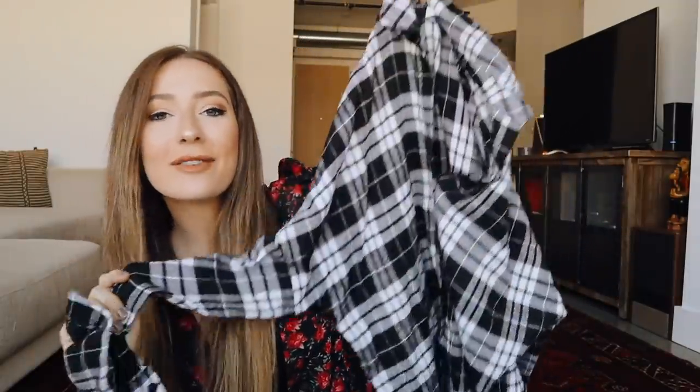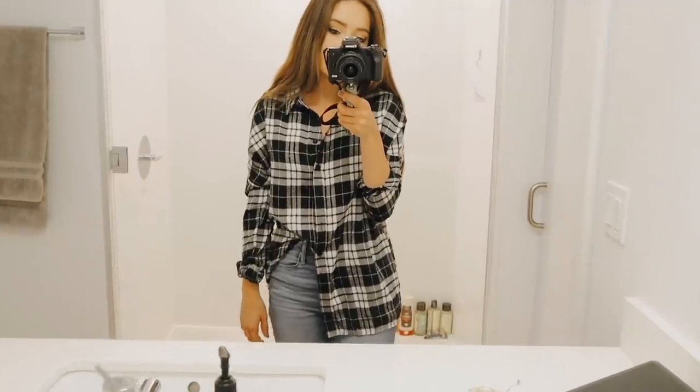I feel like obviously everybody needs a flannel in their life, and you probably already have a million flannels. I had so many in college, it was just my go-to. I have pretty much gotten rid of all of my flannels now, except for this one. This one's a very lightweight flannel. It's not that super thick and heavy flannel. So I thought this would also be good for those lighter weather days where you don't want to be sweating to class.